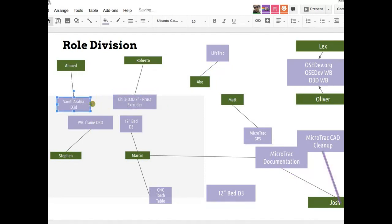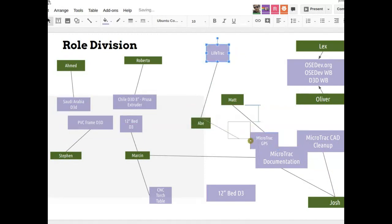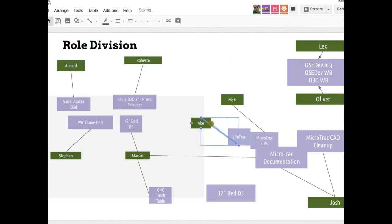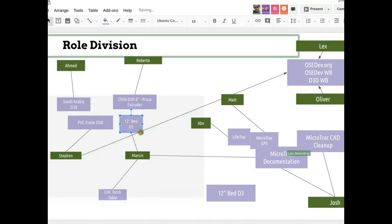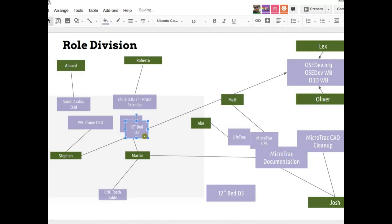What else is going on? Let's see. Microtrack documentation cleanup. GPS. I still have to do the trencher. We got to bury that power line here. That's got to happen before the mice chew it up and we have to redo it. So, trencher.